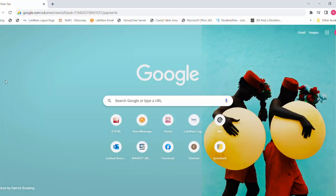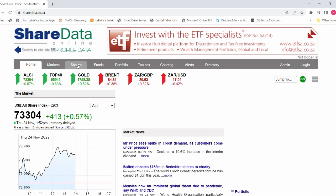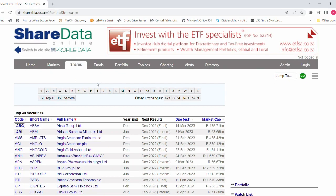Let me show you an example of a dividend announcement. So I'm going to go to sharedata.co.za, click on where it says shares. You can search for shares over here.